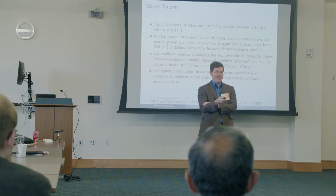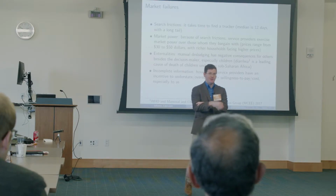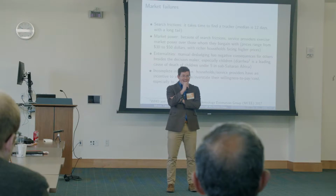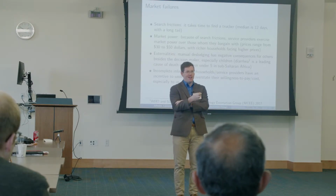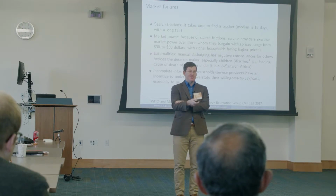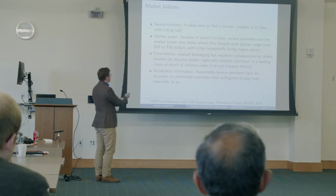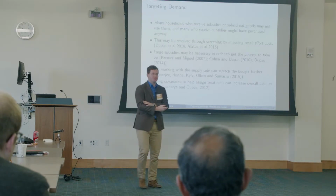The next one is externalities. Manual desludging has negative consequences for people besides the decision maker, especially children. Diarrhea is a leading cause of death of children under 5 in sub-Saharan Africa. Now all those, at the end of the day, we then have the incomplete information problem. So households and service providers are going to have an incentive to lie about their willingness to pay or their cost, especially to us. So if you wanted to intercede in this market and try to design a better system, there's certainly cause for you to wish to do so. This is a case where we, as a society, would be interested in subsidizing mechanical, but we're going to have to deal with this incomplete information problem.